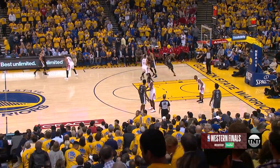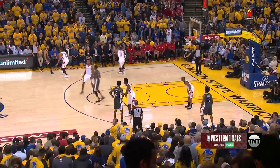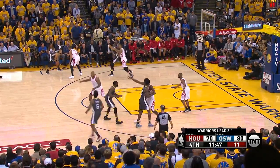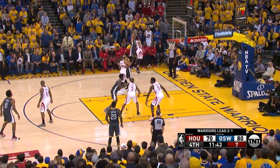The next thing I want to talk about is the Rockets' one-on-one defense versus Curry, and it's been solid the whole series, but it was spectacular in this fourth quarter, and it starts on this play with Green switching on to Curry, pressuring him, and forcing a step-back jumper.